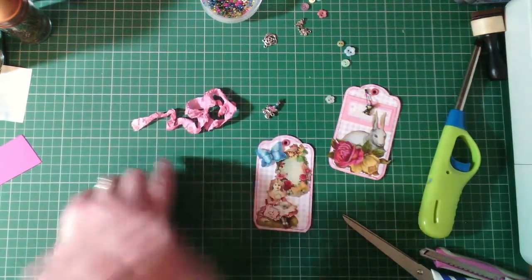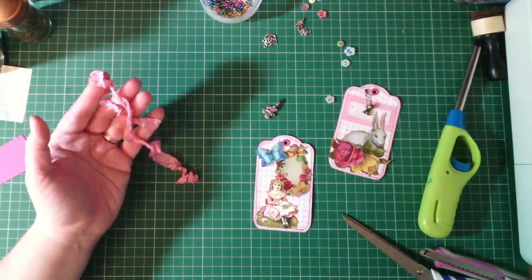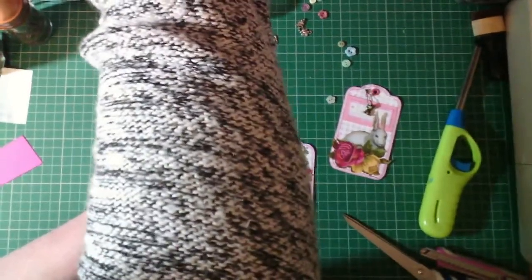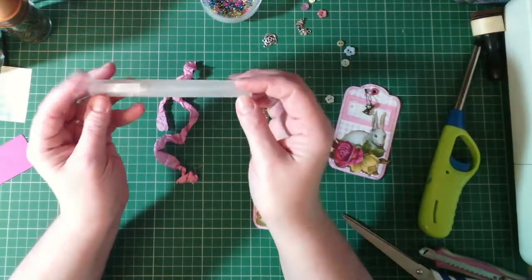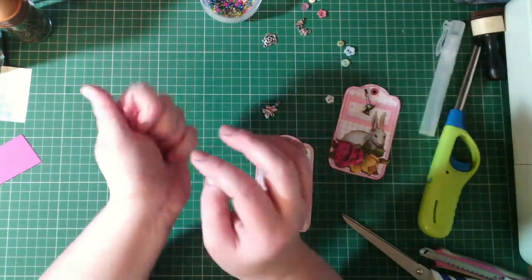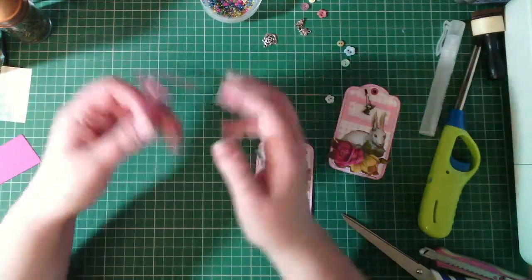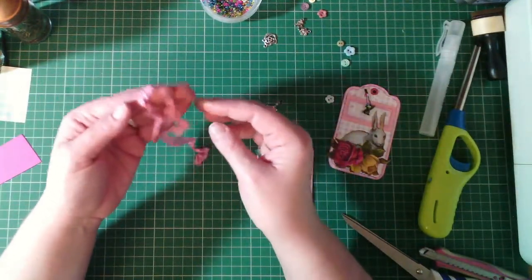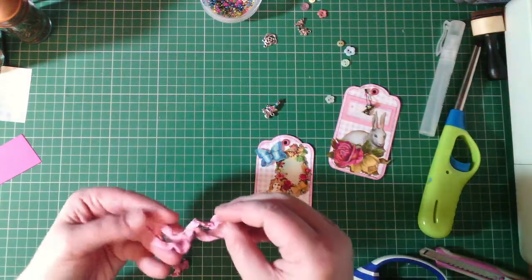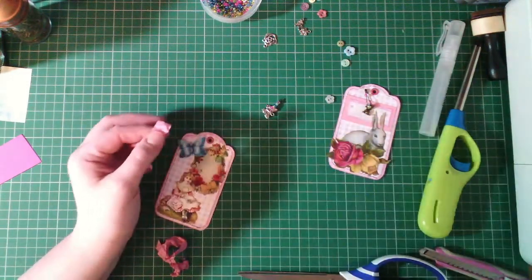I quite like this ribbon, and all this is seam binding that I have wet. I just sprayed it with one of my little spray bottles, just with water, and just scrunch it up. I usually hold mine scrunched up for a minute or so, and then just leave it to dry. I usually do it in the evening, and by the time I come back the next day to do my crafting, it has dried and it's nice and crinkly and, well, sort of vintage looking.